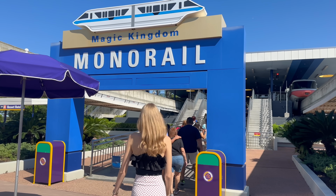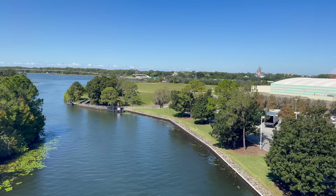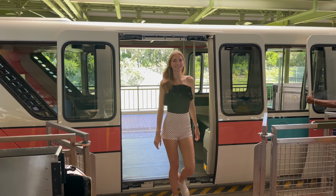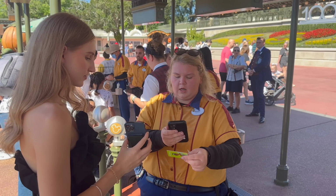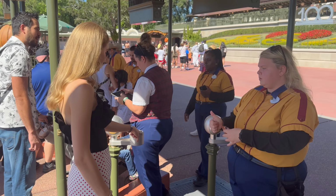And then I took the monorail to get to Magic Kingdom. The train ride was around 5 minutes and they have trains to get to different parks like Epcot or Disney Hollywood Studios. I'm finally at Magic Kingdom. I'm at the entrance and all I need to do is scan my park ticket, scan my fingerprint, and then I'm ready to go to the park.